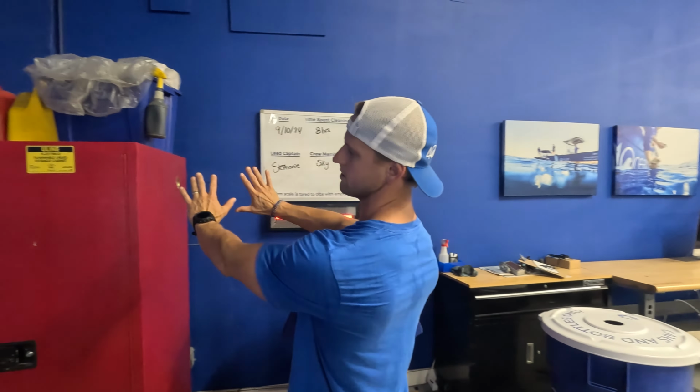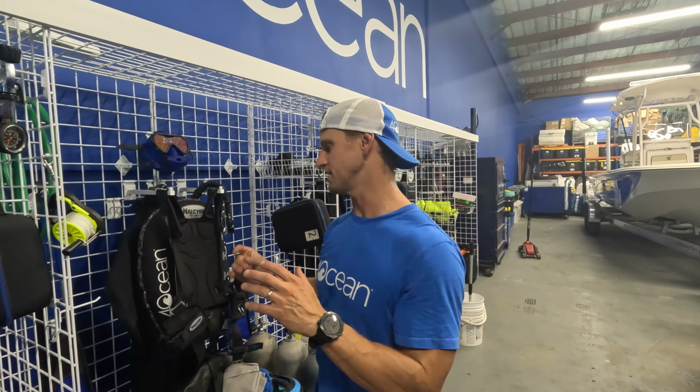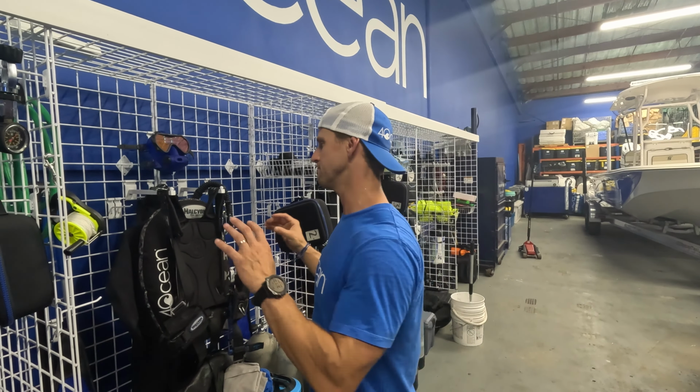So a quick second about this rack. For me, I did a lot of research on how we wanted to store our equipment effectively, make sure that everything has a home and has a place. Right now it's a little all over the place because we've been in moving and transit. But when we have it all dialed in, everything has its own place, and you can hang it up to, A, dry, B, you know exactly where your equipment is every time.